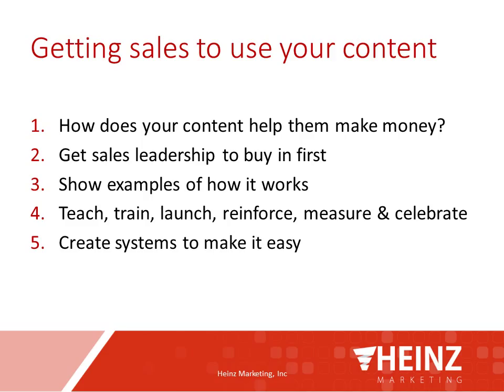I think number 5 here is perhaps the most important, because if this becomes hard, if you make it difficult for reps to semi-automate this, they won't do it. There's some great systems out there. You can use a company called DeliverIt, DLVR.it, that will automatically take new content and publish it on whatever's LinkedIn, Twitter, Facebook, etc. You can make it so that as soon as you publish something new, everyone in your sales team has already shared it.